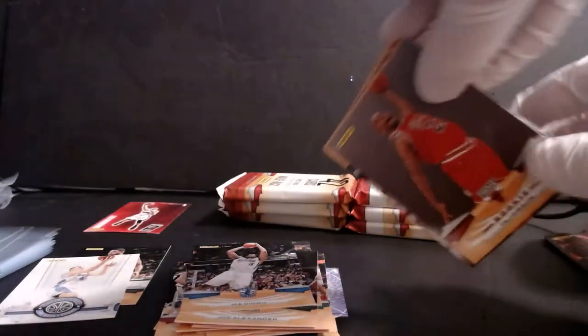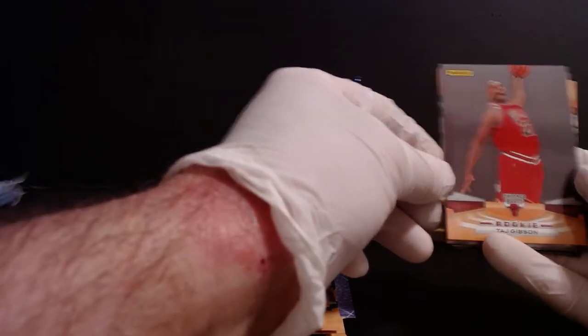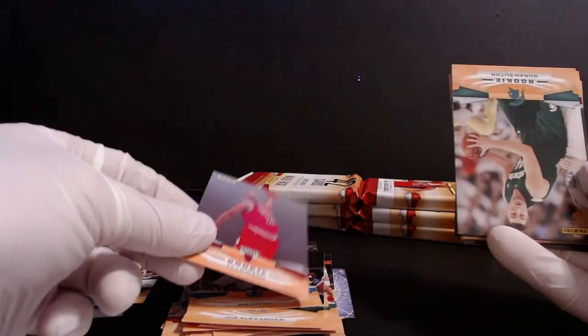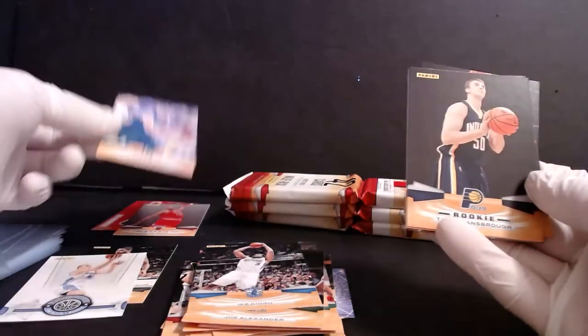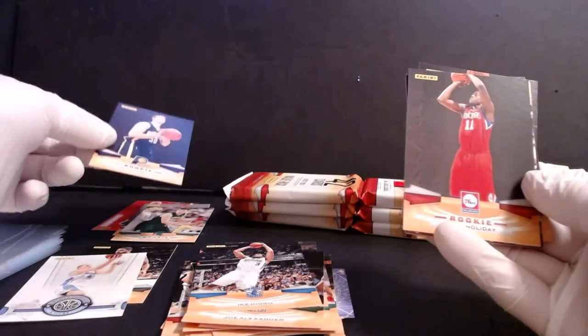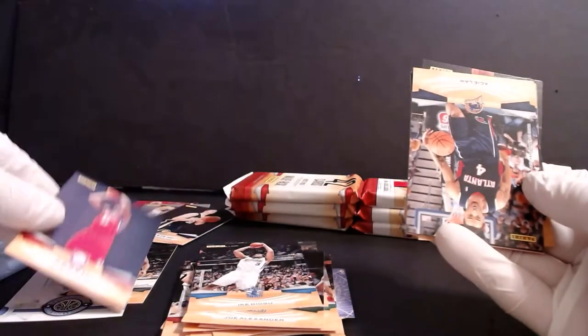and then you get three rookie cards per pack. So, Taj Gibson is going to be one of them. We got Gordon Hayward and Tyler Hansbrough. And Jrue Holiday.